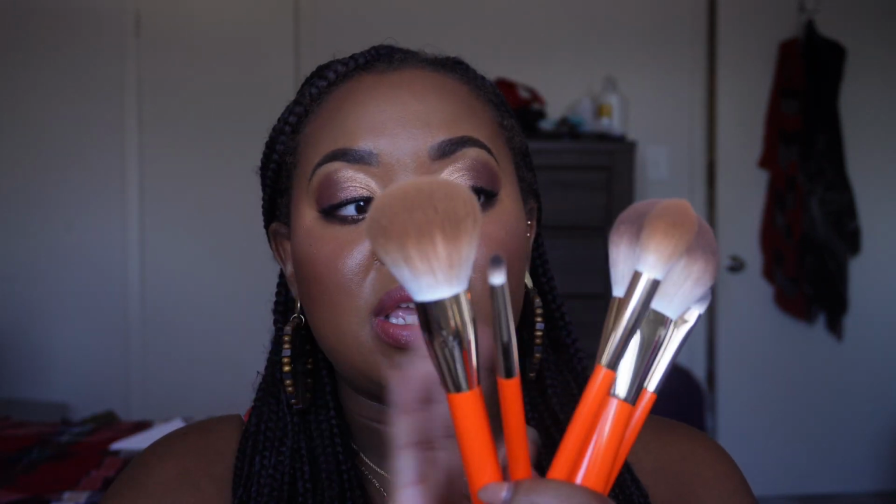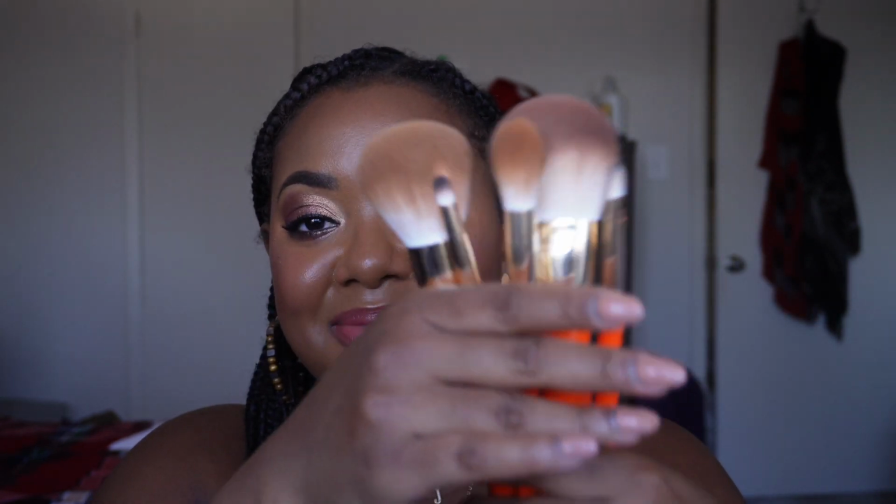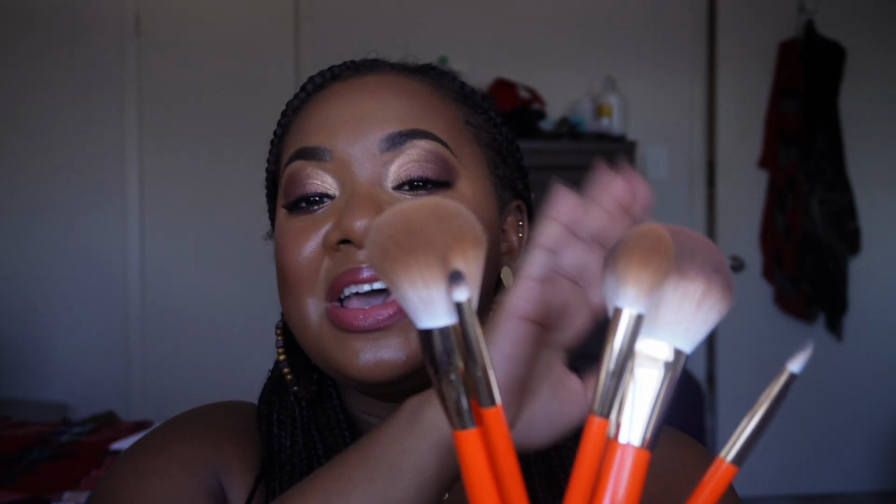Anyway, quality, amazing, phenomenal. These brushes are super soft, and they're dirty because I used these on my trip and I haven't cleaned them yet, but they're really soft. And if you are picking up a denser product, they probably won't work that well, but overall I think that they're super soft. They apply really nicely to the face.